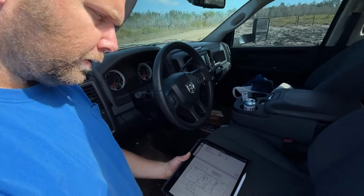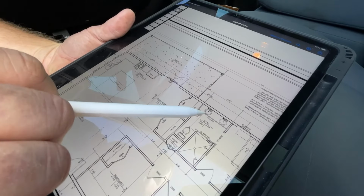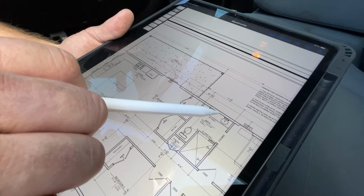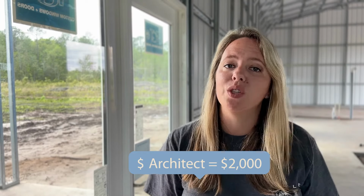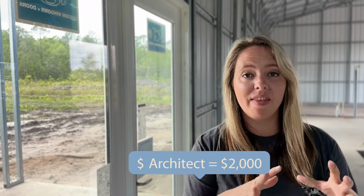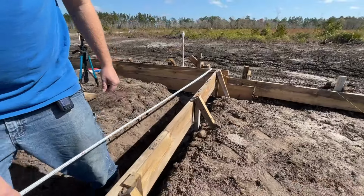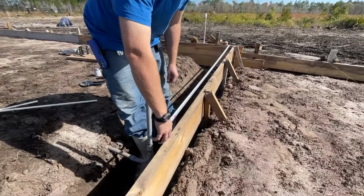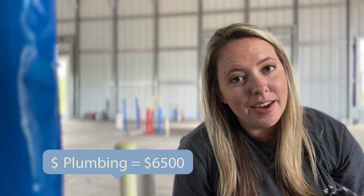So we actually didn't shop online for architectural plans for this building. Instead, we went to a local architect in town and asked him to draw the plans of where the framing's gonna go and the plumbing and the windows and things like that. And so that when we put this building up, we had an idea as to what we were doing. That cost was $2,000. The architectural plans also included engineering with that amount. We had to get our plumbing roughed in prior to the foundation. So the plumbing for 2 bathrooms and the kitchen came out to be $6,500. Now that is just the rough-in prior to foundation.